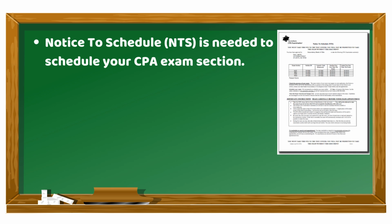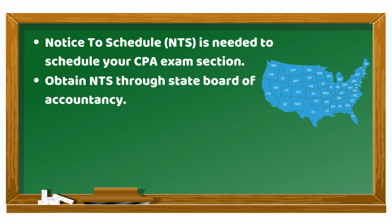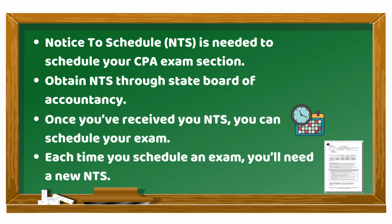This is crucial for understanding that without your NTS, you won't be able to schedule an exam with Prometric. Your NTS serves as your official approval to take the exam. To obtain your NTS, you need to apply through your state board of accountancy. Keep in mind that each state has its own specific requirements, so make sure to check what applies to you. Once you've submitted your application and received your NTS, you can proceed with scheduling your exam.